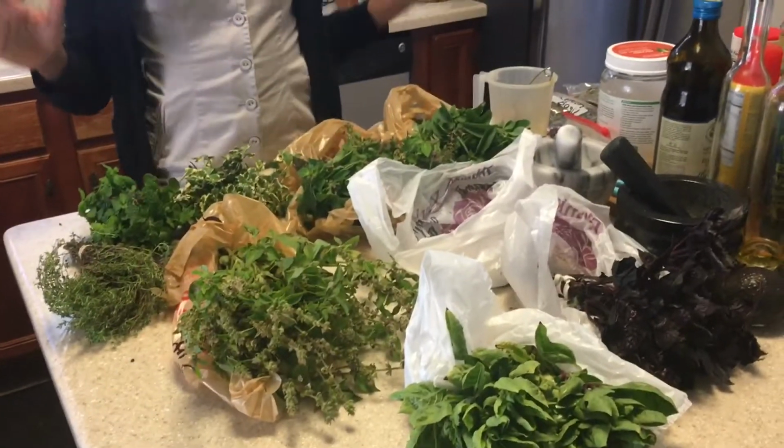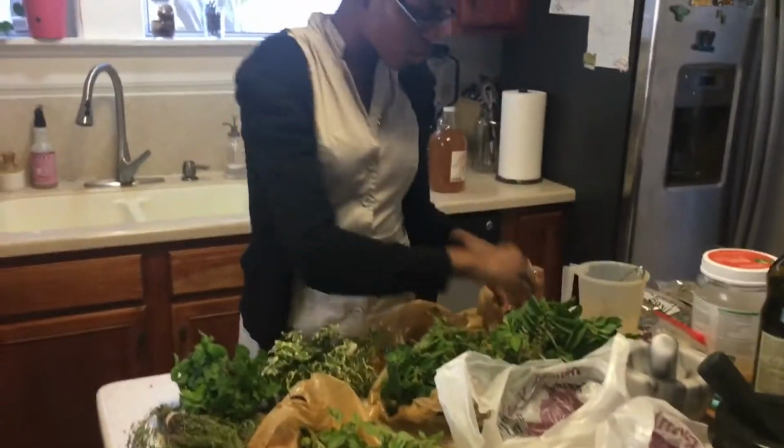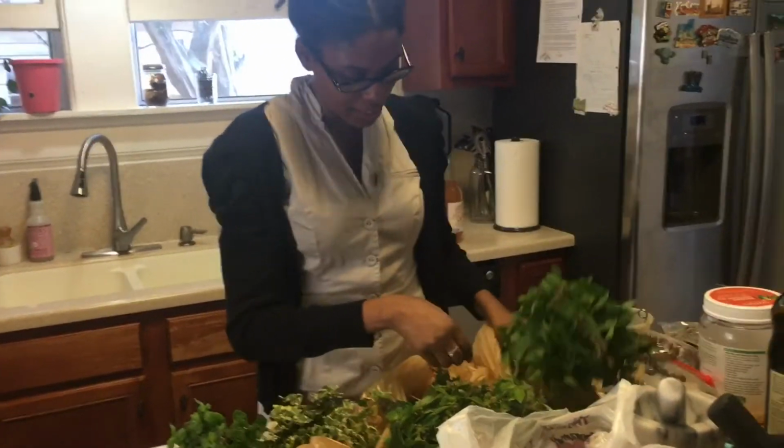All right, so are we ready to hang them up? Yes, we are. I hope we have enough nails. We had our nice trusty nail person do it, aka my dad.